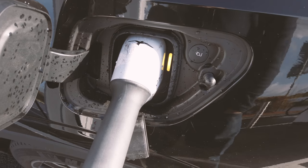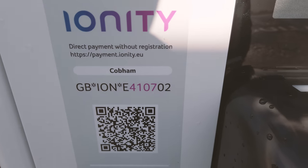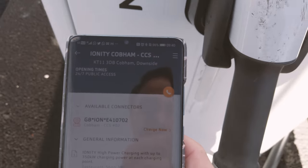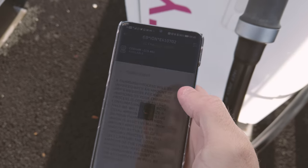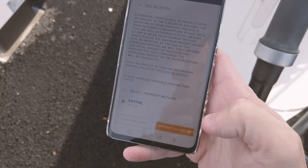I'm not sure if I'm supposed to do something else. Okay, let's try all of that again. So, not successful the first time. So, we're on number, let's see, 410702. Okay, charge now. So maybe it was just because I took too long to get it connected.